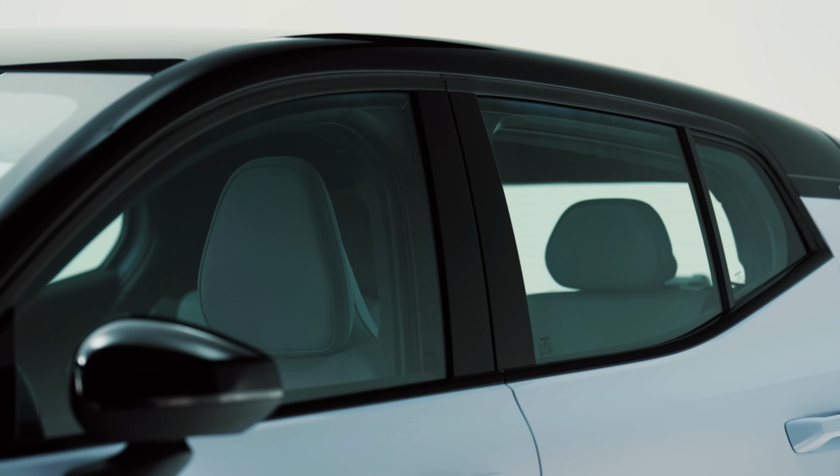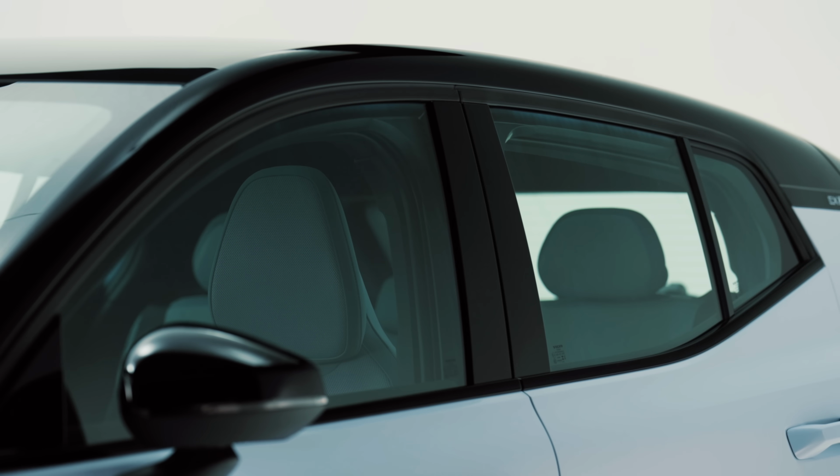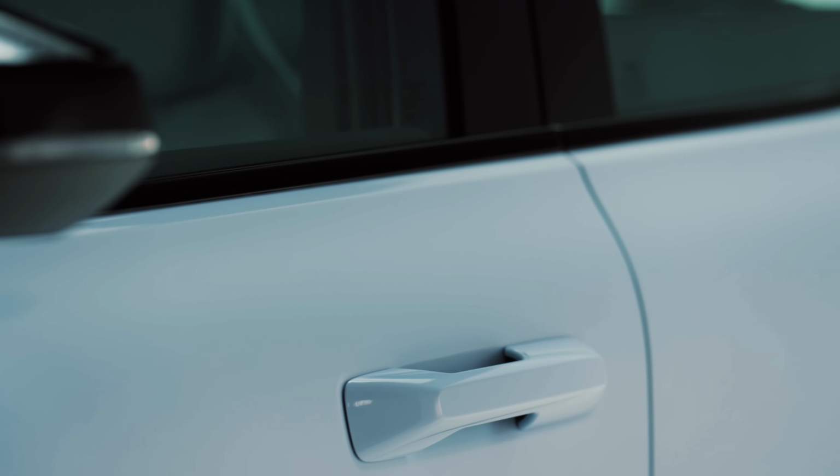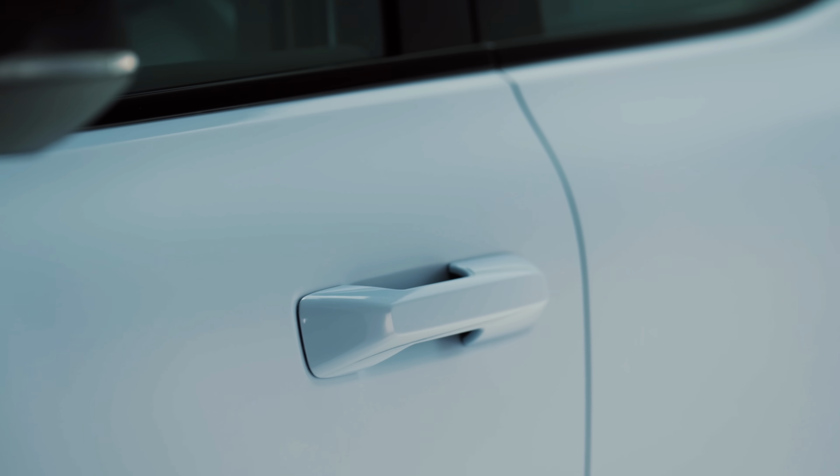We've been told this smartphone key technology won't be available at launch, but will be added to the EX30 as an over-the-air update later on. So for the first people to buy the EX30, they will get a key fob and a key card, but will have to wait to turn their phone into the key itself.